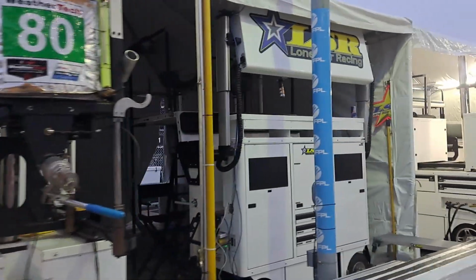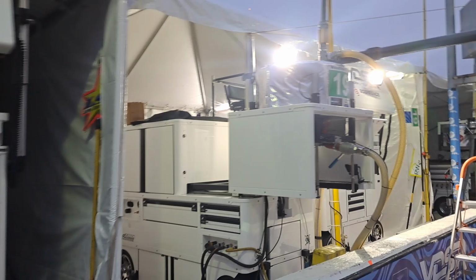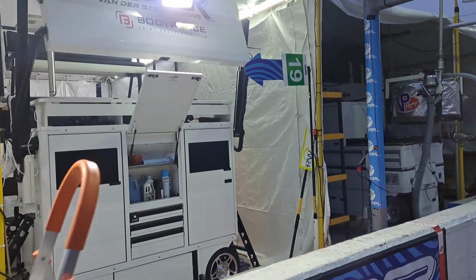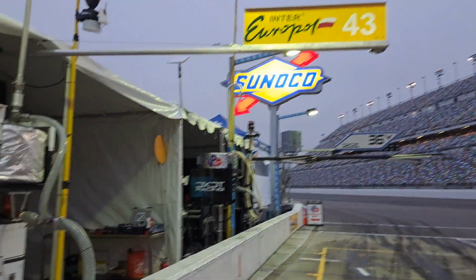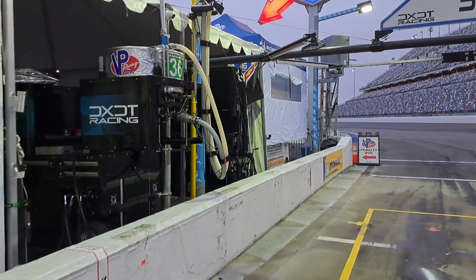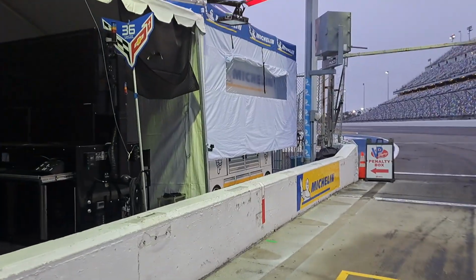Number 80 car. There's Lone Star Racing. They field a Mercedes AMG as well. Number 19 car, Vanderstur Racing. They're also in a Mercedes AMG. Here's Inter Europol. They of course have one of the LMP2s. And DXD Racing, number 36 car. And last but not least is DXD Racing.